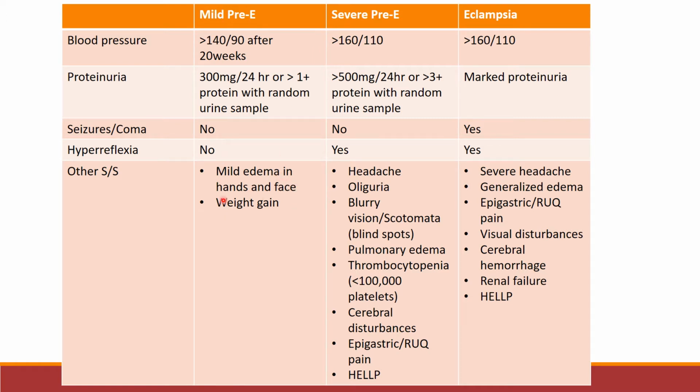So weight gain is also going to be something that they'll notice in mild preeclampsia, which can be hard because they're pregnant, and hopefully at the end of their pregnancy they're typically gaining more weight. But someone who's monitoring their weight really closely, and maybe from 1 week to the other they've gained like 7 pounds, that's a big sign that they're having that fluid shift, and they're gaining weight too rapidly.